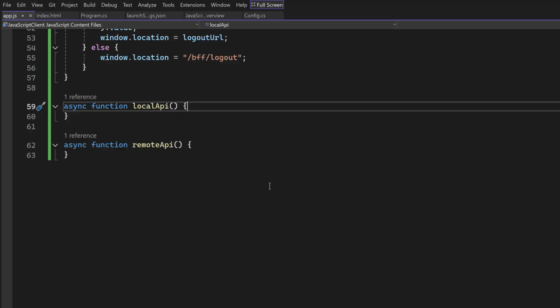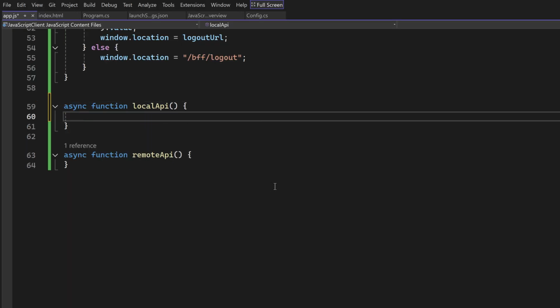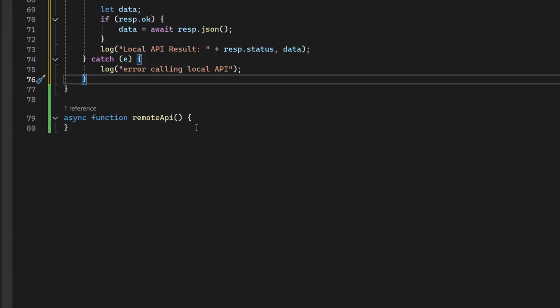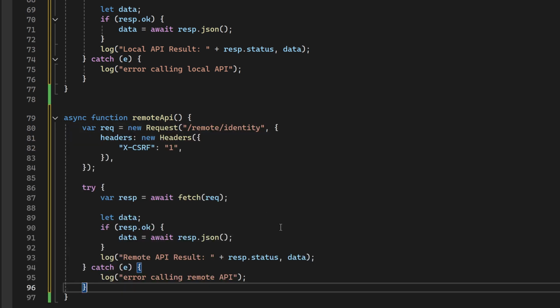Last step is to implement the JavaScript functions. For local APIs, we can just do the request to the endpoint. The session cookie will automatically be included by the browser. The response is dumped in the pre-tag. The call to the remote API is similar, and again, all complexities are handled by the BFF. /remote/identity will result in a call to /identity on the actual API. Again, for both calls, the x-csrf header is required.